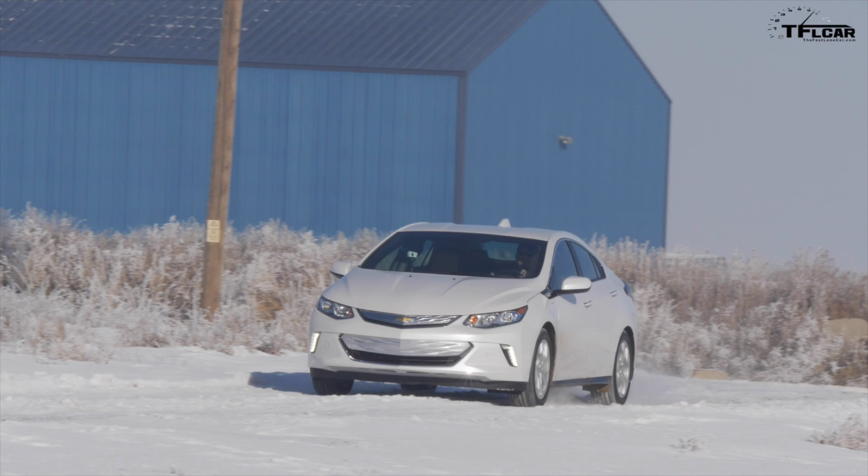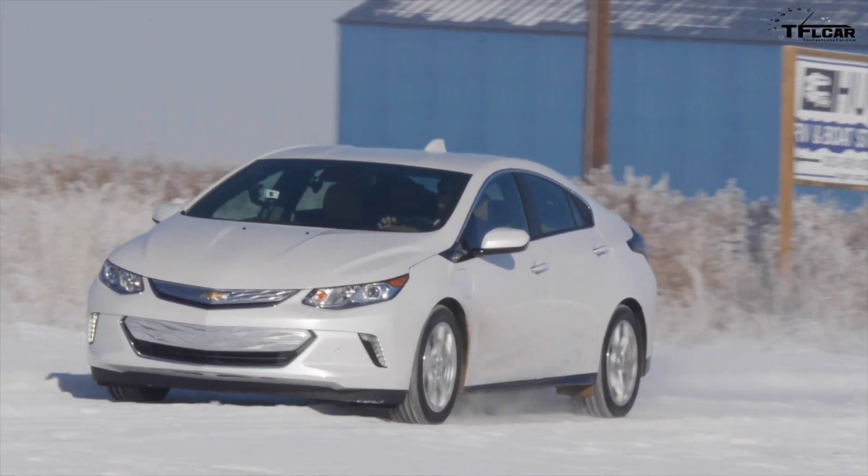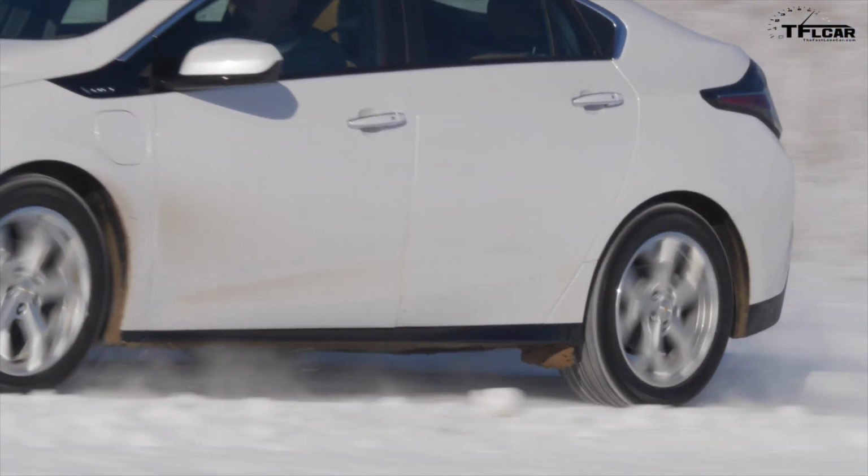Now, right now I'm in about 2 inches of snow, 2 to 3 actually, and as long as I maintain momentum, it's working okay.